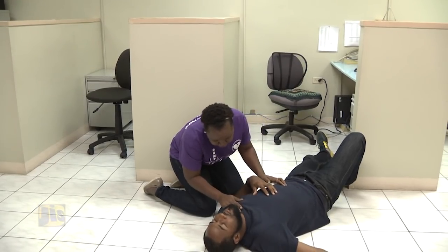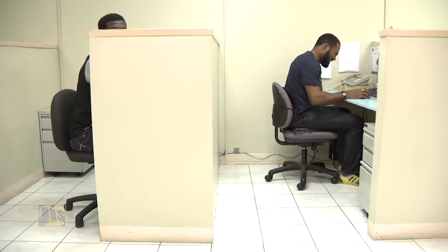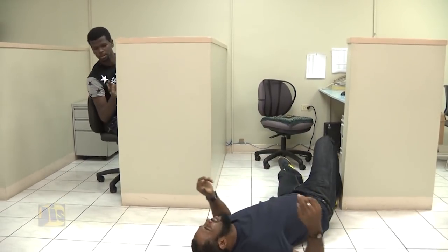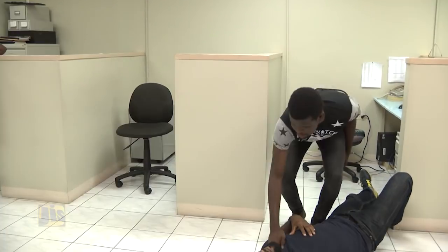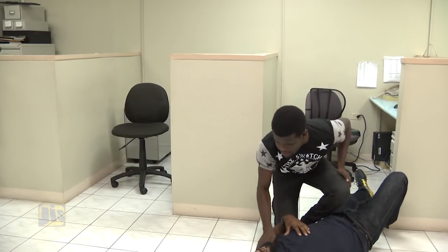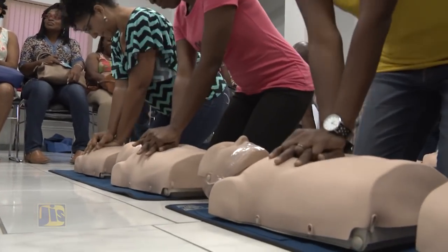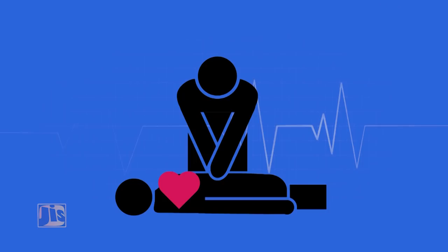Oscar! Oscar! Though this is a dramatization, it has happened quite often. In the field, at home, or at work, a loved one collapses and is unresponsive. What follows? Usually chaos, confusion, heartache, instead of immediately providing that critical resuscitation technique which may prevent death.